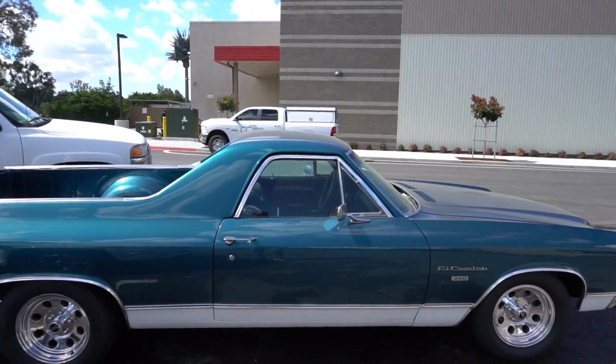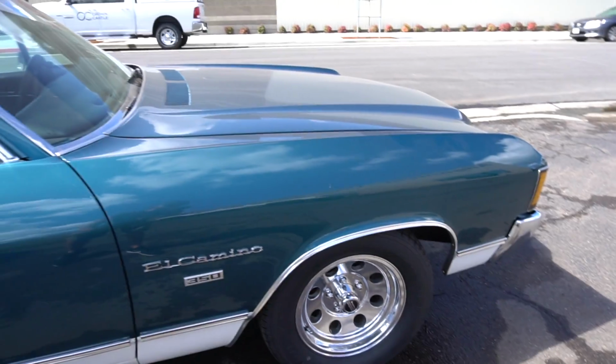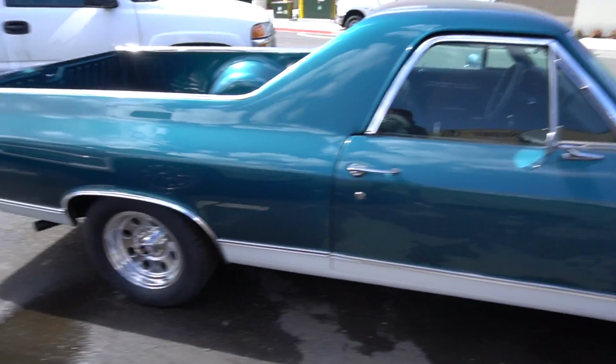Looks like we got a nice El Camino over here. This one's actually really, really clean. This might be a good platform here, huh? So we'll see if we can buy this one and lift it.